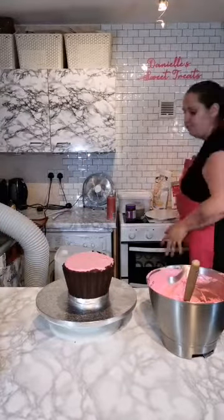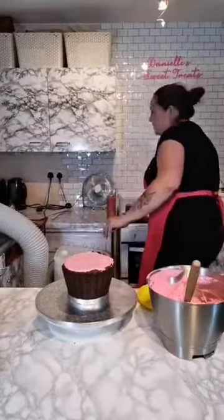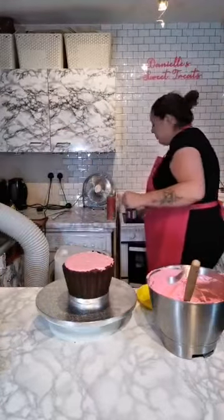What's the price of the powder? Okay, so I have the 400 gram packs, which is these ones. It does 36 cupcake frosts, 36 cupcakes, or covers an 8-inch round cake, and they're £8 each. But you can get about 45 full macarons from it. You can get loads of meringues. Honestly, it does stretch a long way.